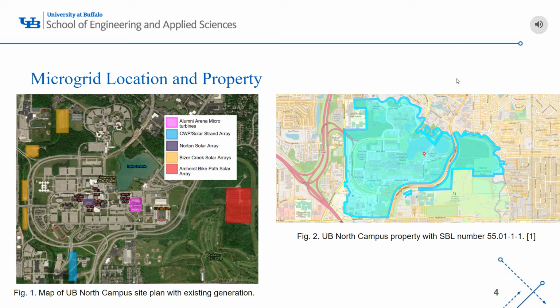Our proposed microgrid will be at UB North Campus. Figure 1 demonstrates existing generation locations on UB North Campus. Existing generation sites include multiple solar arrays as well as microturbines on top of Alumni Arena. Figure 2 demonstrates the existing property lines with SBL number 55.01-1-1.